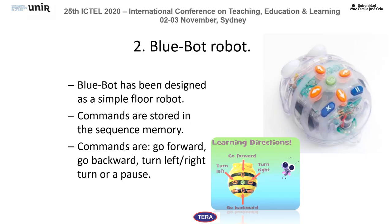We can use the robot with very different students, for example, infant students, with left, right, up and down, and also with older students. Everything will depend on the difficulty of the activity.